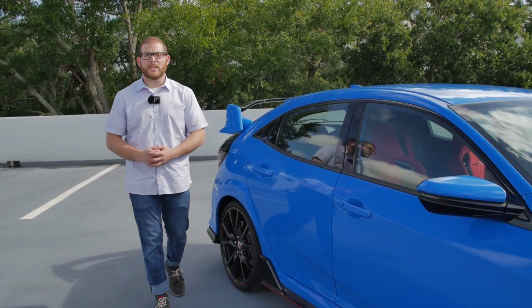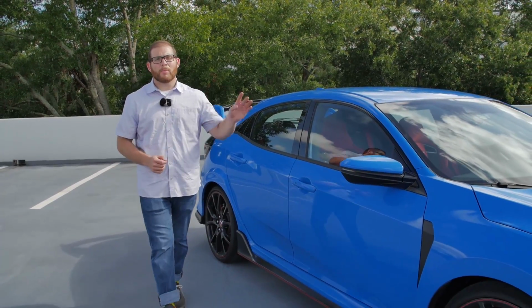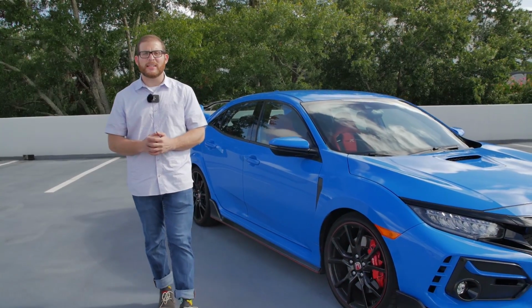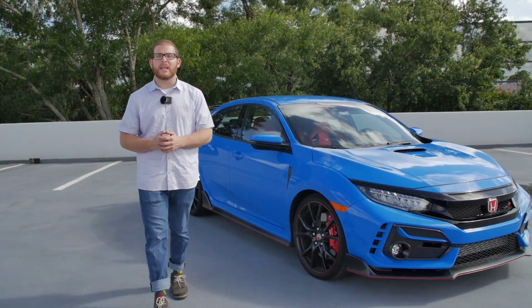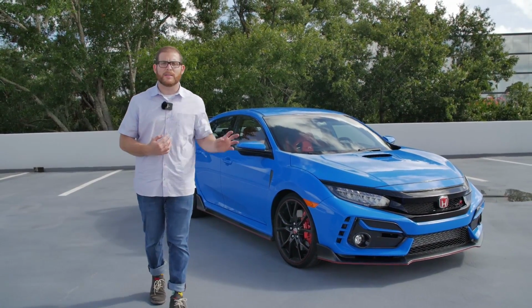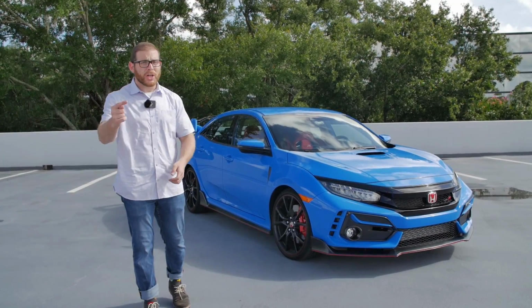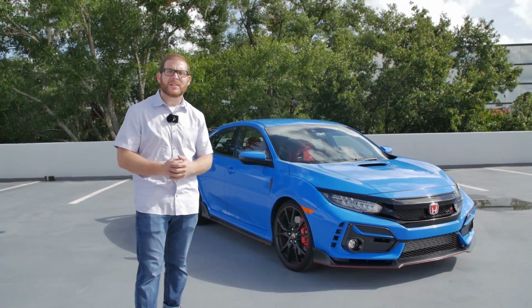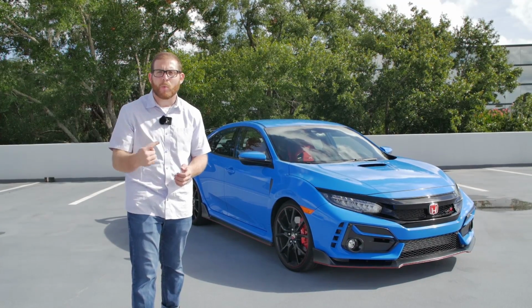So that was the 2020 Honda Civic Type R. Pricing for this Touring trim, that's the only one available, starts at just under $37,000, and there aren't really any options other than a few dealer add-ons that you can equip on top of it. But good luck getting one for $37,000. Honda only makes a few thousand of these a year, and they sell every one that they make.